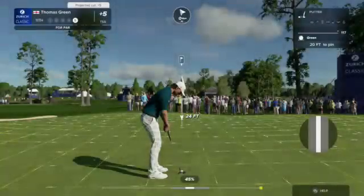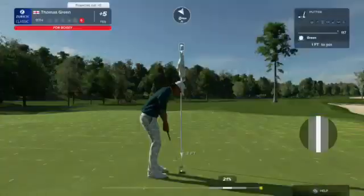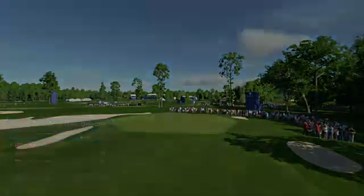Yeah, well played. He has this putt to save his par. Ouch, that hurts. And in it goes. Sitting at 6 over for the day.